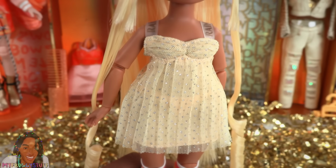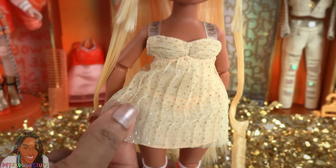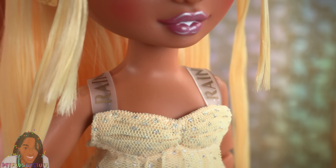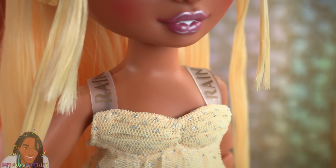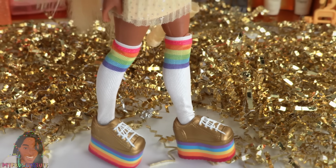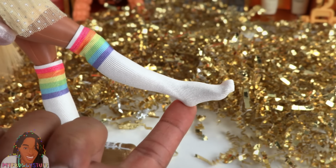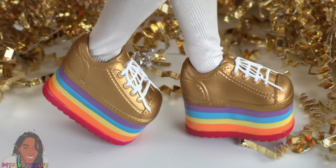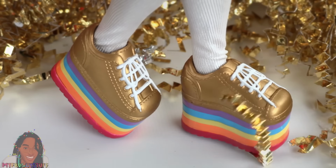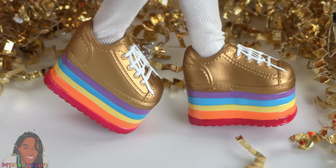Underneath, she wears a yellow dress. It has two layers. The top layer has silver glitter on it. It has straps made out of the same material that they used for the belts. And the dress velcros in the back. She wears knee-high rainbow socks. It's a real little sock. The foot is enclosed. She has matching platform sneakers. They're gold on the top with painted white laces and then rainbow on the bottom.